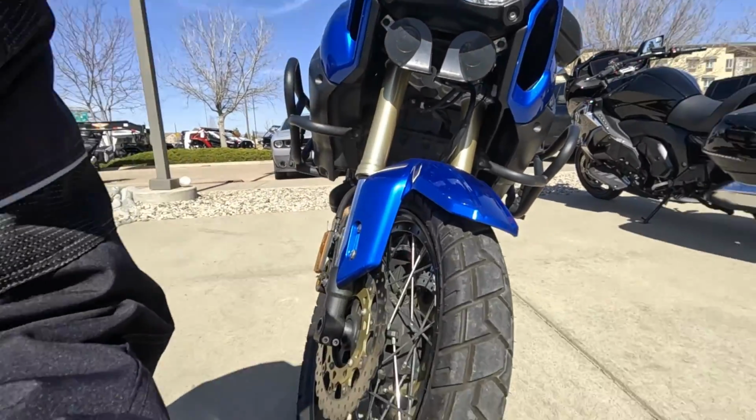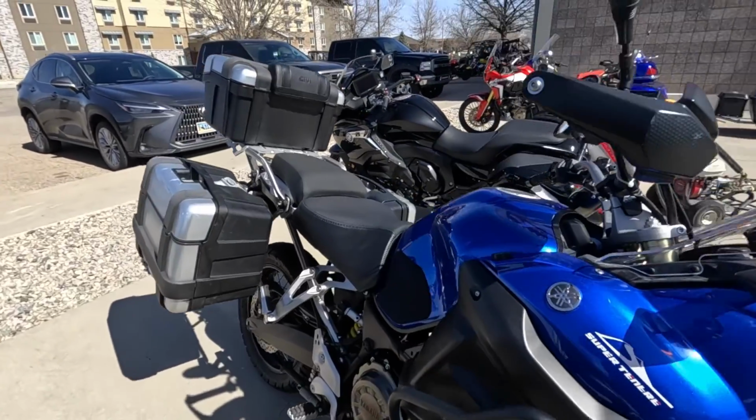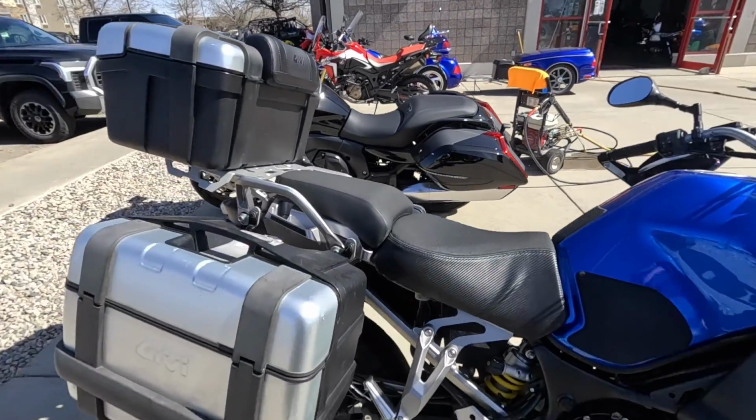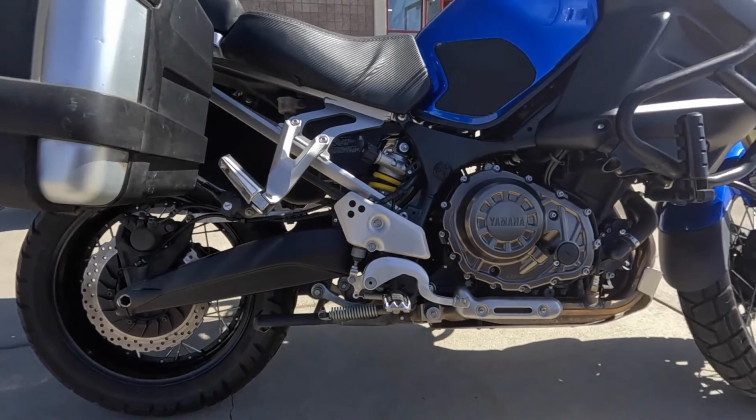So just to recap, $6,000 adventure bike, Yamaha Super Tenere 2012. Brand new tires. Just had the fork seals redone. Excellent braking system.